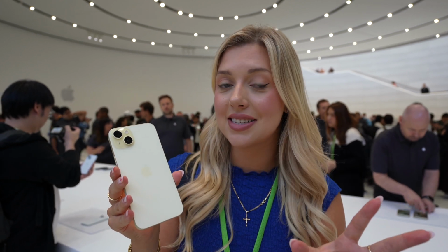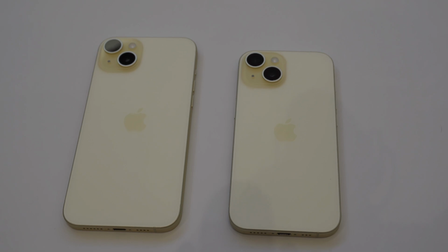Now we're here with the brand new iPhone 15 in yellow. It has a little bit of a gold vibe to it. It is a lot lighter and way more pastel than the iPhone 14 that's yellow, as you guys have seen on my profile. But I'm really liking the aesthetic here with the pastels.